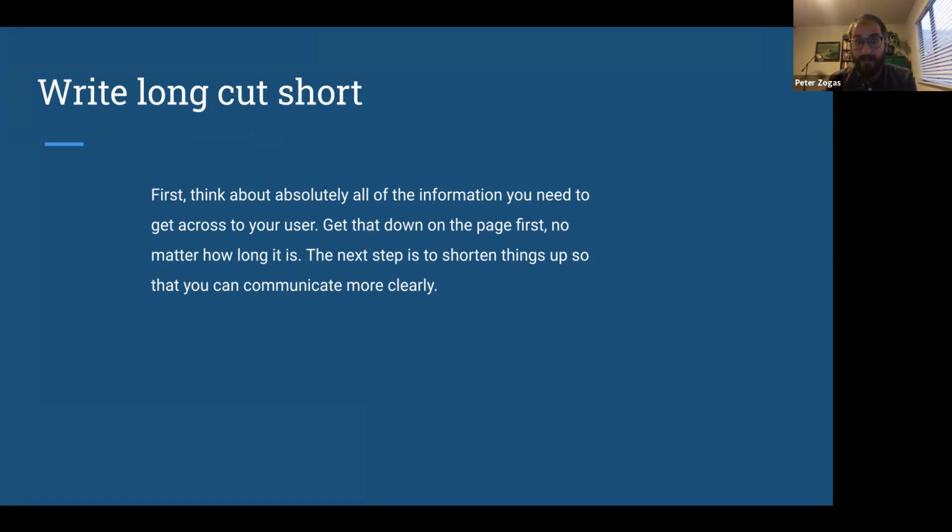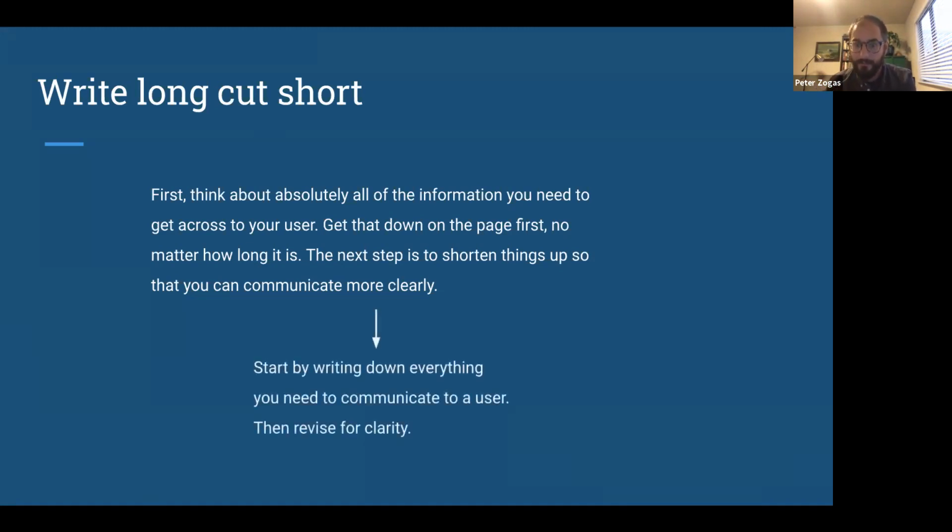If you took that and distilled it down once it's on the page to the core information, you can get something very short. Start by writing down everything you need to communicate to a user, then revise for clarity. We could probably tighten that up further, but it's just an example of the steps that I certainly go through if I'm thinking about any type of writing. Brain dump, get it all on the page, and then worry about crafting and shaping as you go.